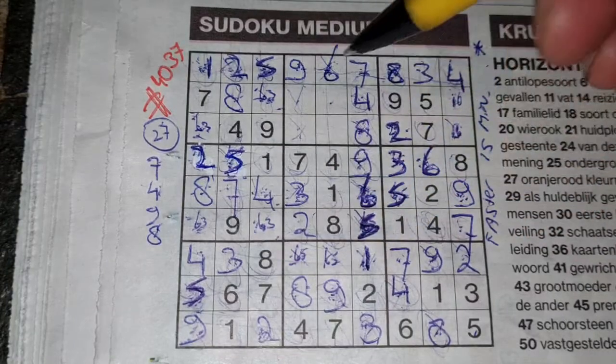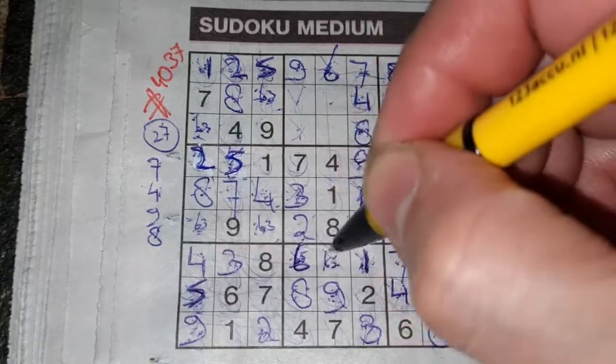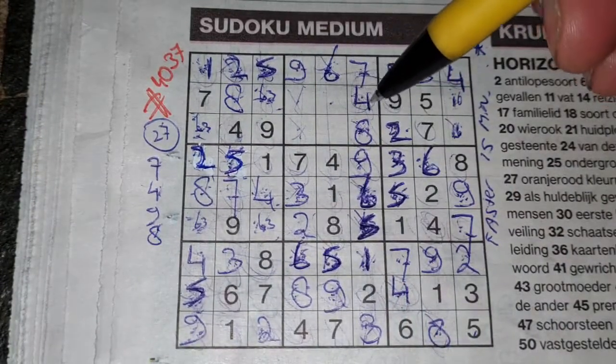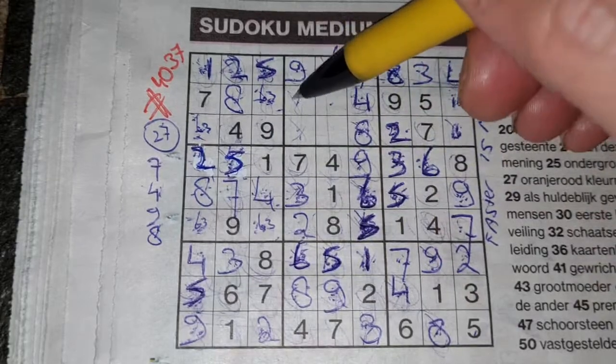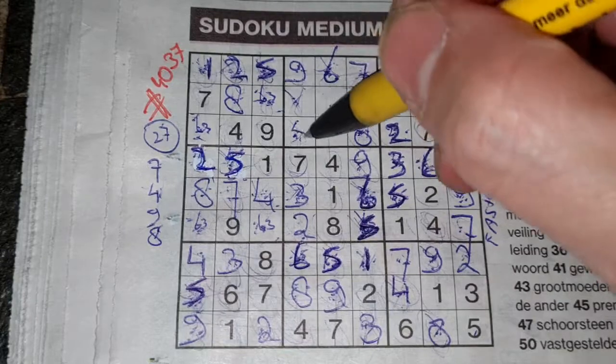6 and a 5. Now we have a 6 there, so this box can't be 6 anymore. That box should be a 6. This box should be a 5. Okay. So we have a 5 in this column, 5 in the middle column. The next column, the only 2 places left for the 5 should be here or there. We see that 5, no 5 there. 5 should be here.